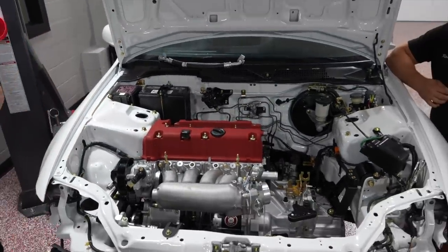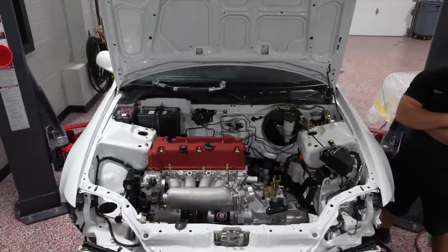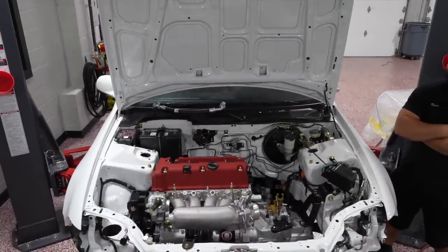Alright, I'm going to give you guys this full view. Damn, that's maxed out for me right there. But check this out. Imagine the AC, power steering.